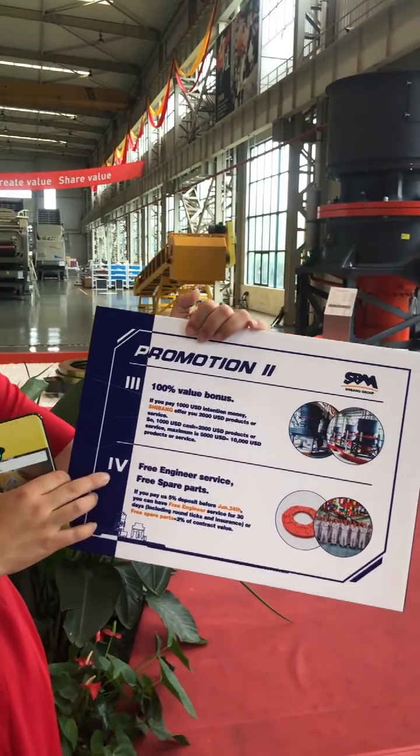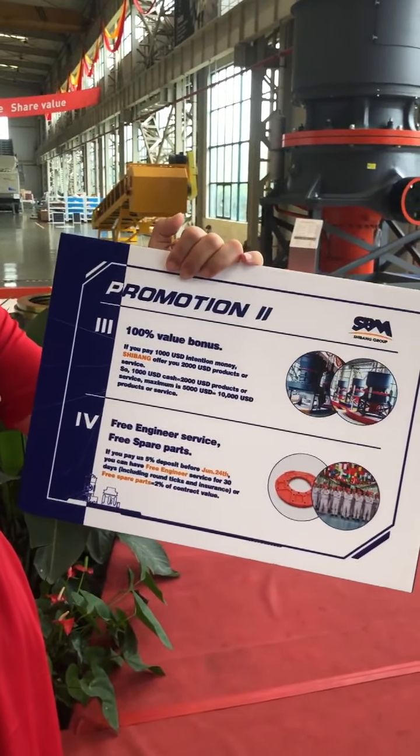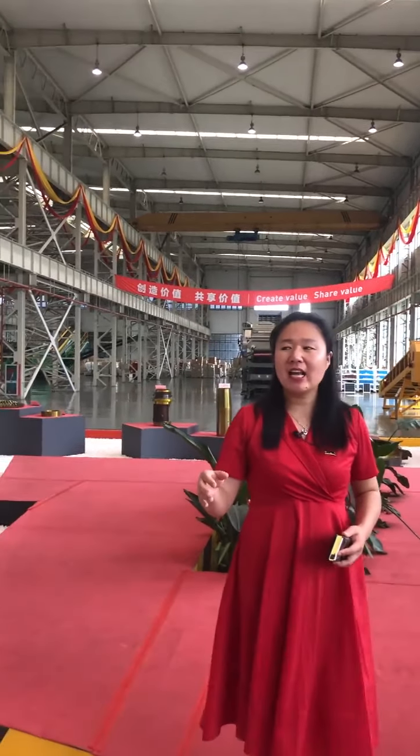And for the 4, we can send an engineer to your working site for free. You know, it is also very expensive for the engineer service, because they need to buy the ticket to your working site.